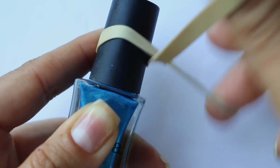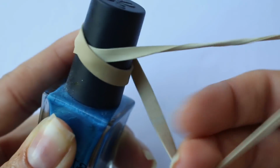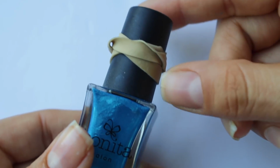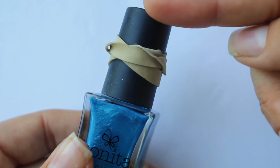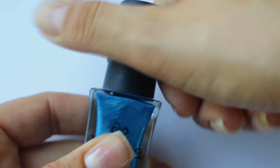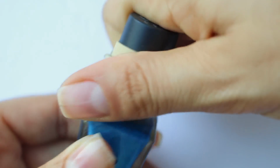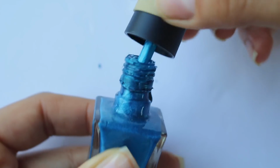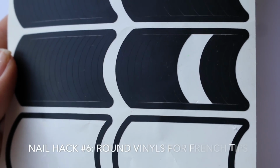So all you do is you take a rubber band and you tie it around the bottle however many times it'll go around. And you basically have just formed a grip on an otherwise really smooth bottle that might be hard to grab onto. So just take your polish bottle and hold onto it where you have the rubber band. And there you go. This next hack is all about using vinyls.